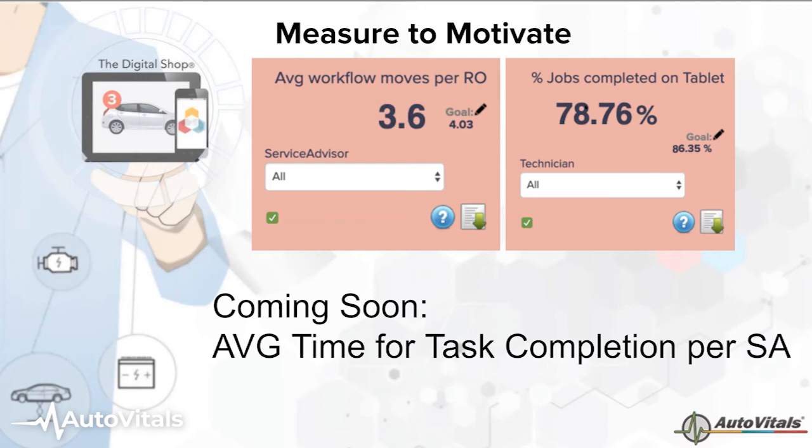jobs completed on the tablet, which helps you tremendously to assess the willingness and ability of the tech to mark off those jobs. What we will add with the task manager is the average time for task completion per service advisor. So that allows you, in the BCP, to see how long it takes to finish a task.